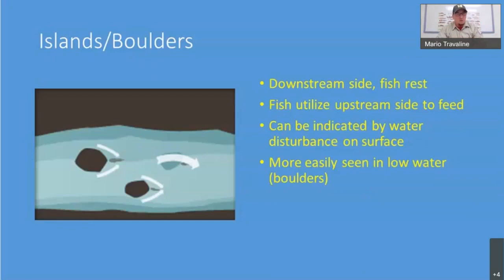And these can be indicated a bunch of different ways. You can actually see them under low water conditions, or you could see water and flow disrupted. When water's moving over these things, you see what looks like confused water on the top or swirls, things like that, pointed shaped waves. These are things that indicate underwater structure like boulders. And then once again, you can physically see old bridge abutments and bridge pilings and things like that.